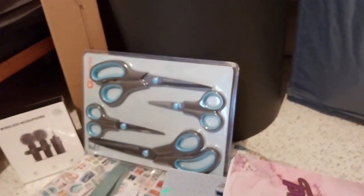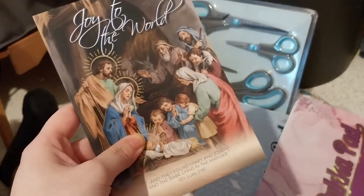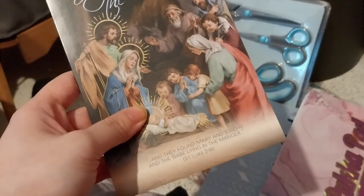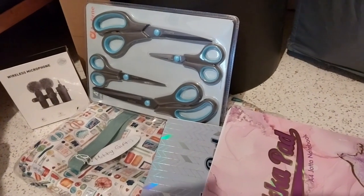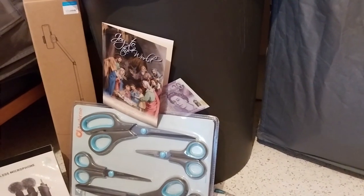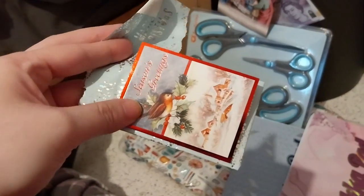Next up, I have a card. Joy to the world, and they found Mary and Joseph and the baby lying in the manger. And 20 bucks from mom and dad. As long as it doesn't fall. What's next? Oh, this one's cute. Keep that for my scrapbook.